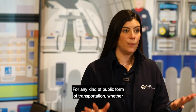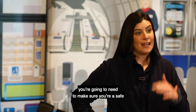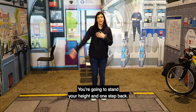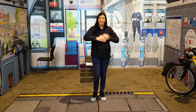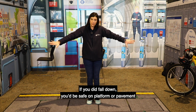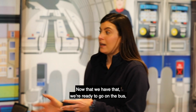So for any kind of public form of transportation, whether it be train, tram, underground, any type of train, you're going to need to make sure you're a safe distance away from the pavement or platform edge. So I like to call this the golden rule. Golden rule, it works on everything. You're going to stand your height and one step back. So how tall you are and one step back. That leaves enough room for you to be away from the edge of the platform or the edge of the pavement. So if you did fall down, you'd be safe on platform or pavement without going into the road or onto the tracks. Okay, now that we have that, we're ready to go on the bus.